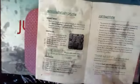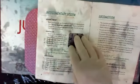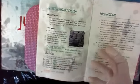Okay, locomotion. Oh, skip right over. Don't want locomotion, I want integumentary. This may be the greasiest shark I've ever worked with. My book's already soaked. Okay, integumentary system. Systems are groups of organs that work together for one purpose.